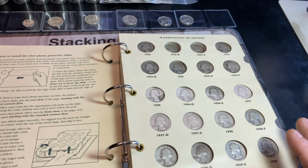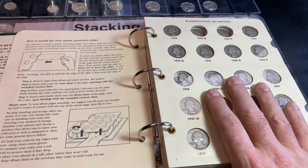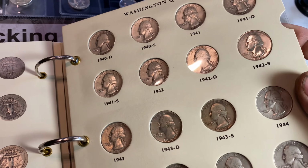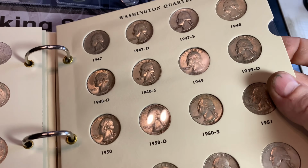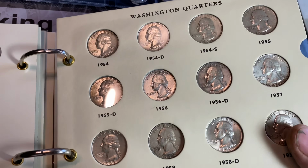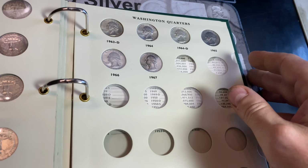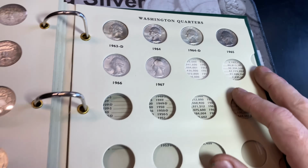That being said, we're only missing 2 quarters in the entire Washington quarter series for silver, just the 32 DNS. And as mentioned, not a bad looking book. Obviously, it's junk silver purchases, so none of these are going to be super high grade. But the fact that we have it all completed besides the 2 tough ones is a pretty good accomplishment for only a couple of hunt and fills. And we have some nice quarters in here. I don't want to take away from the back pages because as we moved up in years, they got nicer and nicer. We'll definitely take that.